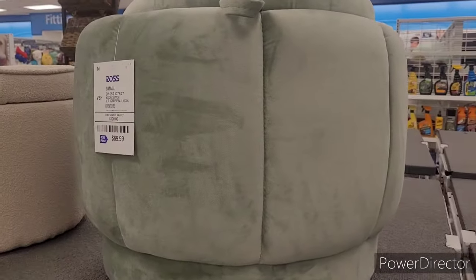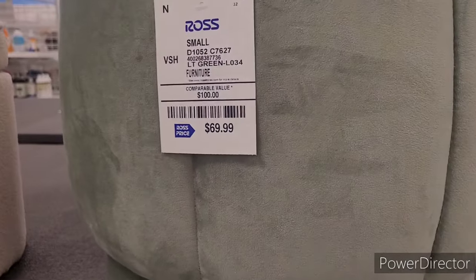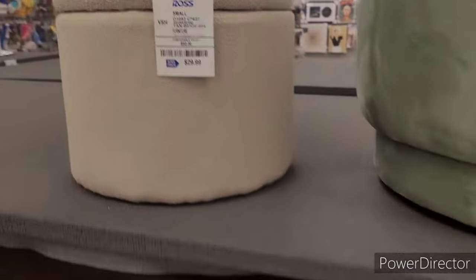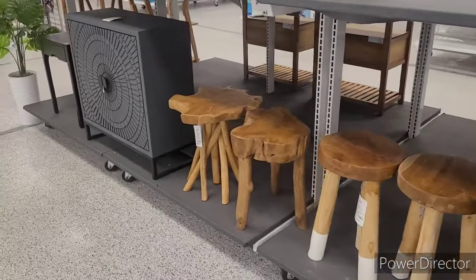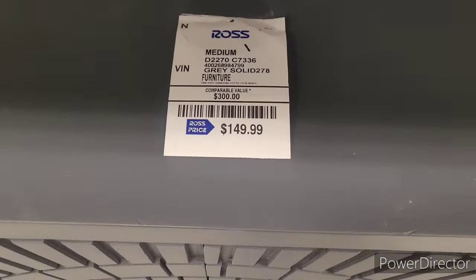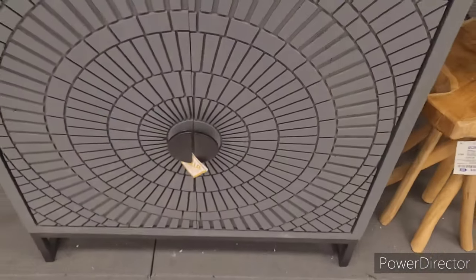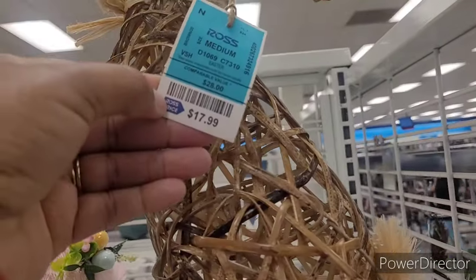Now, this was different. It's a little storage ottoman. What y'all think about this right here? You open it right here. Y'all see that? So yeah, this is definitely different, but I like it. And it was $70, y'all. And then they had some more little wooden tables down here as well. Some little stools. I like this piece that's coming up. It's dark gray right here. $50 right there.